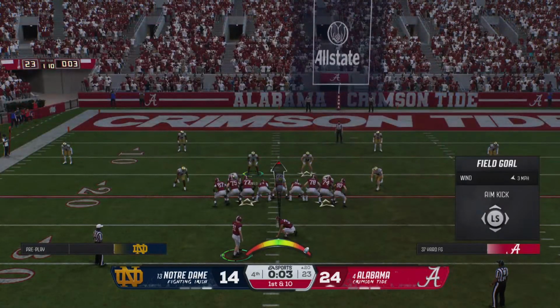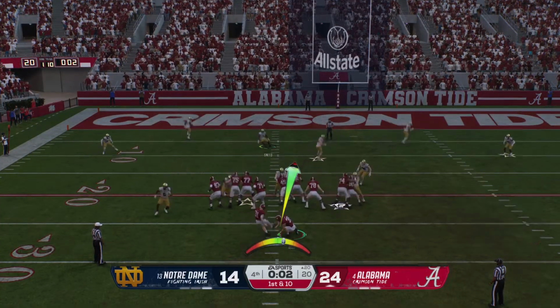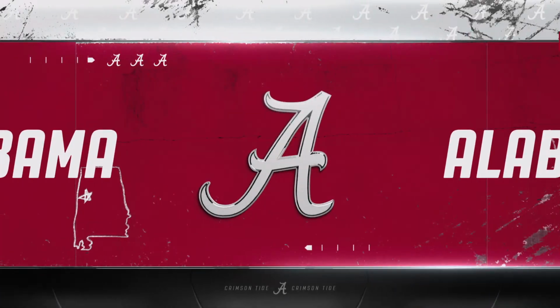So looks like they'll bring the field goal unit onto the field. He connected with his first attempt. This one is from 37 yards out. He knocks it through with confidence. And they add to their lead.